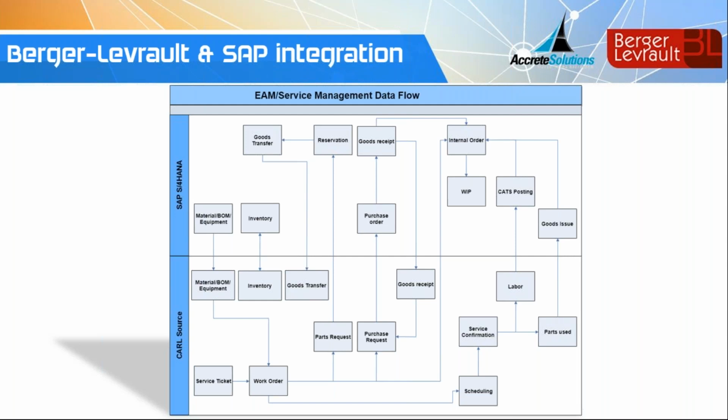And once the warehouse guy basically issues the parts, they can do a goods transfer, and that goods transfer will basically move the inventory from one location to another. And all the goods transfer will also be replicated to CarSource so that the inventory is in sync in both the systems.